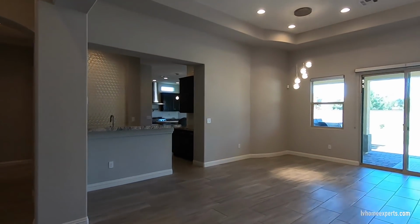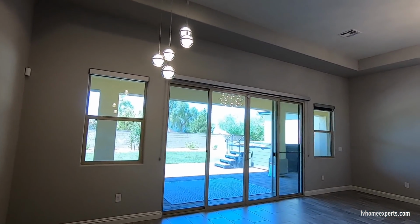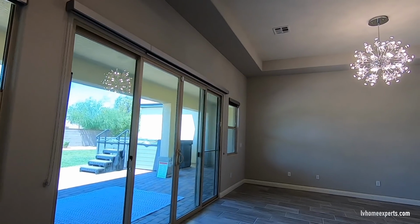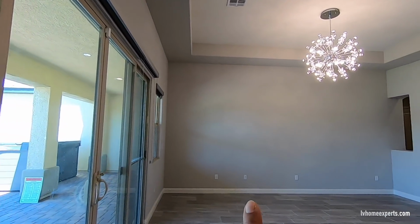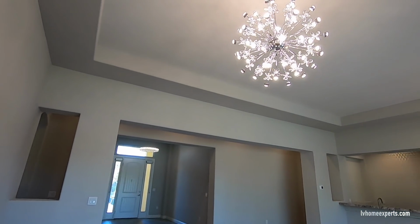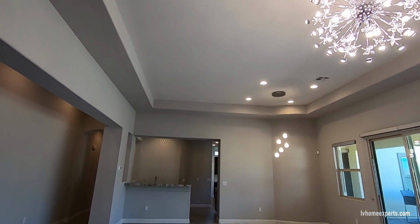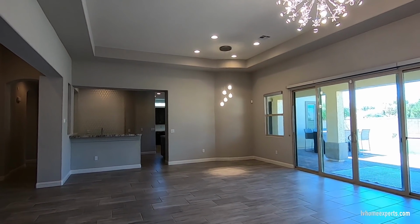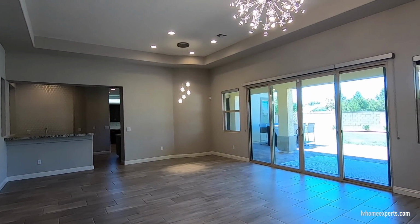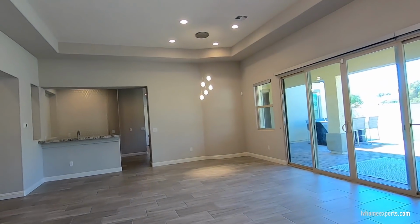Now here's the great room. You have a 6-foot slider here that only opens up on the center. Looks like your 1-in-1, your cable, and your Cat 6 will be right here. Beautiful chandelier. You do have your tray ceiling that looks like about 1.5 feet. It's gorgeous, I do like that. You do have the shades as well. This is a contemporary style floor plan.